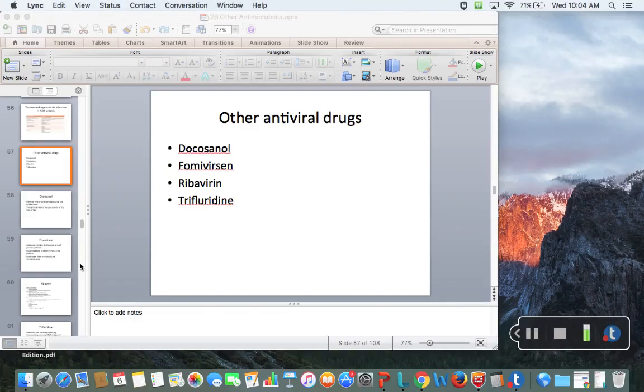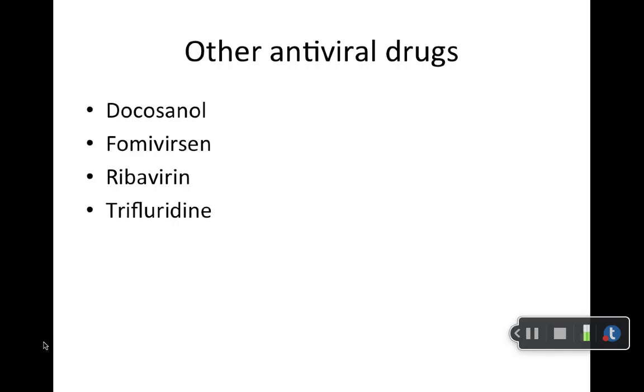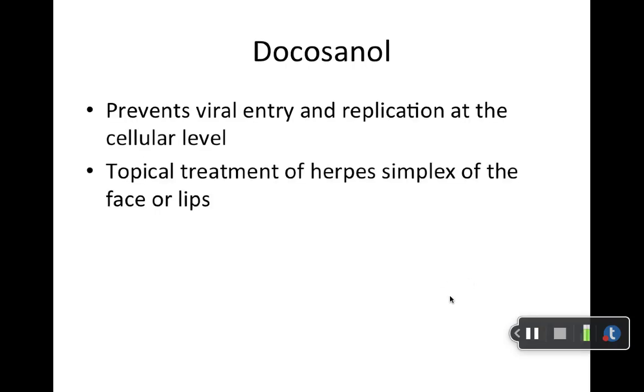We left off on slide 57, I believe, with some other antiviral medications. Let's make this bigger so it's easier to see. There we go. So here's a list of other antiviral drugs. The first one we have is Docosanol. Most people are familiar with this or recognize it by the brand name Abreva.